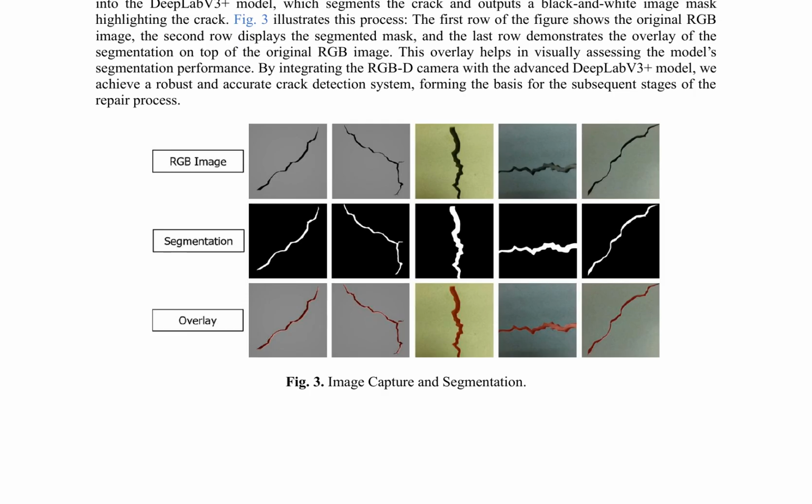Figure 3 illustrates the image capture and segmentation process, showing the original RGB image, the segmented mask, and the overlay of the segmentation on top of the original RGB image. This robust and accurate crack detection system forms the basis for the subsequent stages of the repair process.